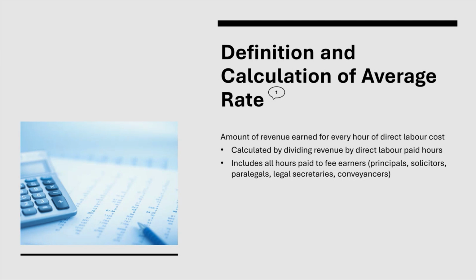So your revenue is what you bill. Okay, whilst you've got work that you're doing that's sitting in your work in progress, it's not revenue necessarily at that time. It will be at a point in time when you bill it. But to generate that revenue, you need to employ people.